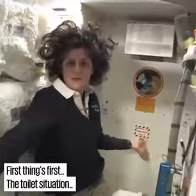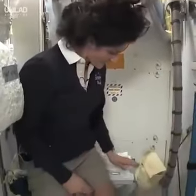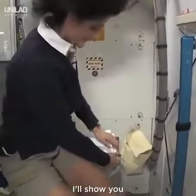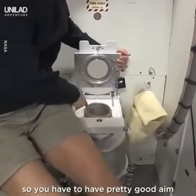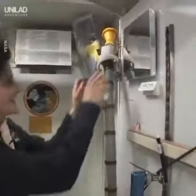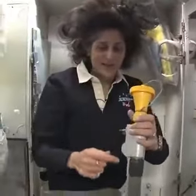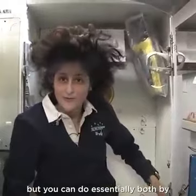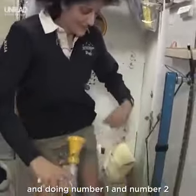Here we are at the throne. And of course, it serves two functions. Number 2, right here. I'll show you. But you see it's pretty small, so you have to have pretty good aim. Be ready to make sure things get let go in the right direction. And this guy right here is for number 1. So they're sort of two slightly separate functions, but you can do essentially both by hanging on right here and doing number 1 and number 2.